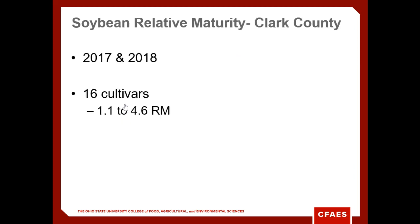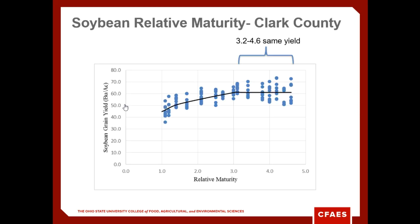So Clark County was our other location, 16 cultivars. We didn't go quite as low in Clark County. We went from 1.1 to 4.6, so we went a little bit on the later end there. But very similar trend. The yield increases with relative maturity until that 3.2 at that location. And then anything between a 3.2 and a 4.6 was a very similar yield. That's where that line becomes flat.